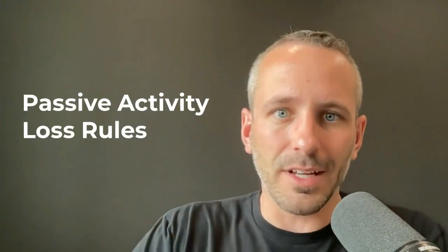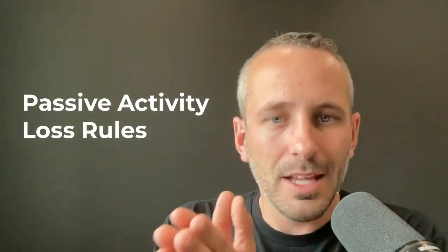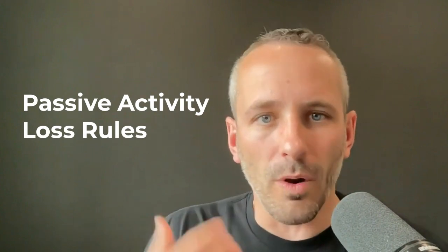But we talked about the problem with a lot of that, which is the passive activity loss rules, which basically say that you can't take a passive loss to offset ordinary income. But we talked about an example of how if you can qualify as a real estate professional, now we can do that. We can utilize the rental activity losses to offset W-2 income and business income. We most often see this when we have a spouse in play.